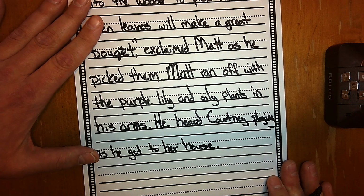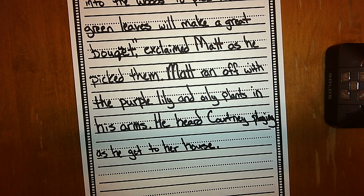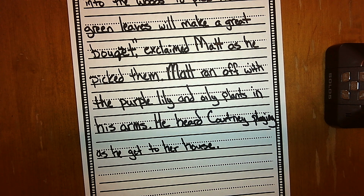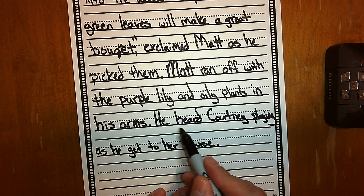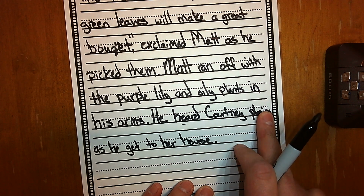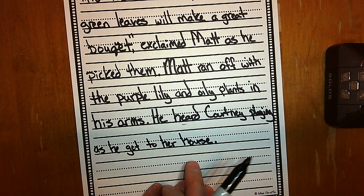So I'm giving you these tools, and I just want you to practice using them, using the senses, using dialogue, making your character talk. So now once you have all these tools and you start practicing, you'll become a better writer, and practice makes perfect, especially with writing. So maybe the next story, you'll use even more of these, or maybe you'll get a couple ideas, but I'm using that sense of hearing. So he heard Courtney playing, so she was outside playing as he got to her house.